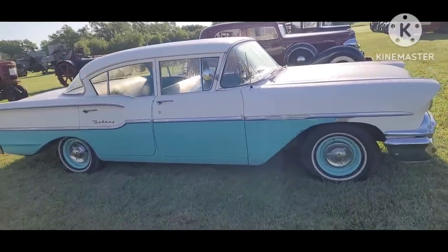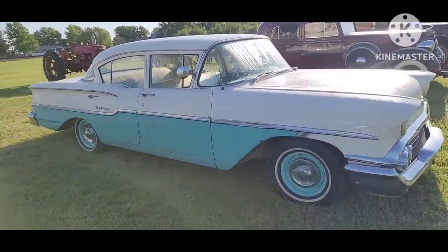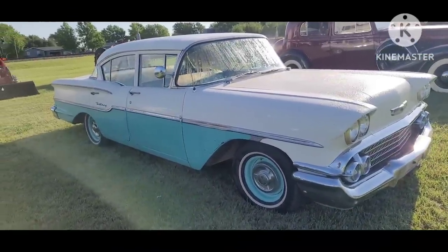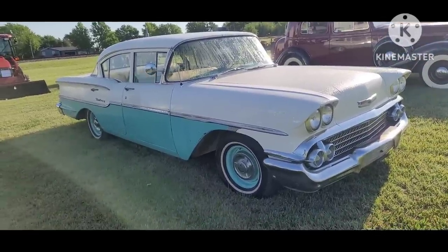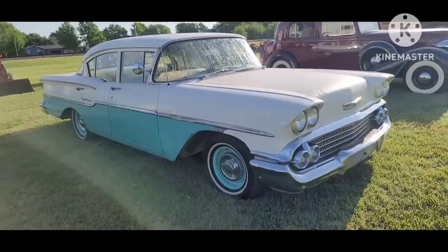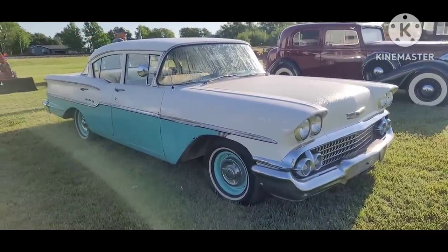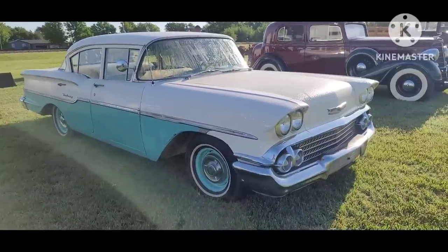This one's preserved, completely original down to the hubcaps. About all it needs is a set of either white walls or black walls. A Delray would be appropriate with either, but white walls would set off the two-tone, I think. This one, just a beautiful original time capsule survivor.